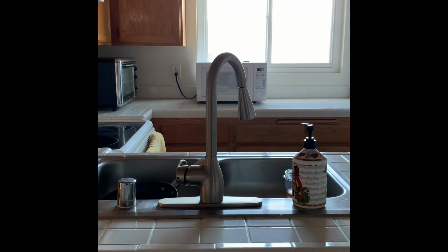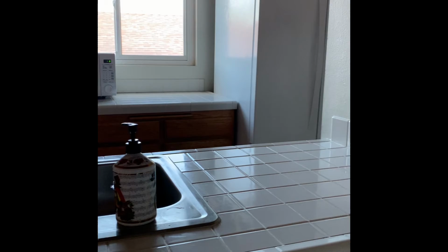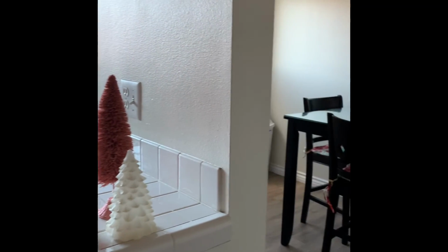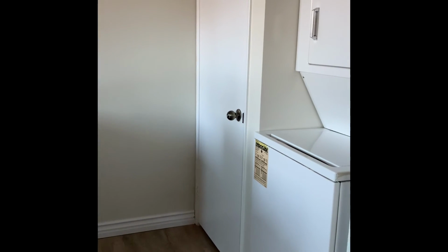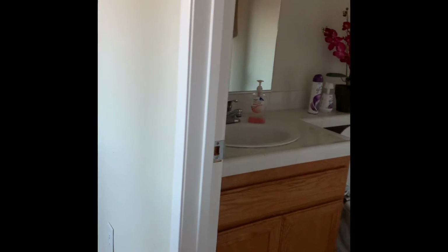Here we are in the kitchen. There's a refrigerator. The dining room area. Storage area. There's even a washer and dryer unit in the granny flat, and a bathroom.